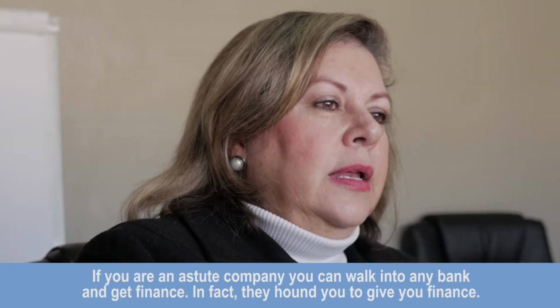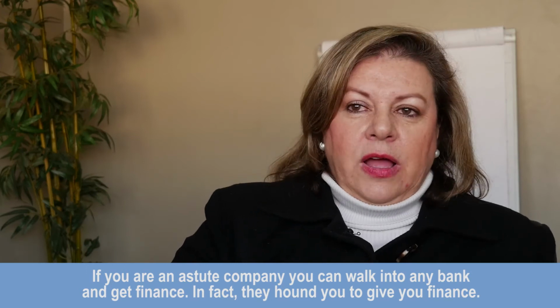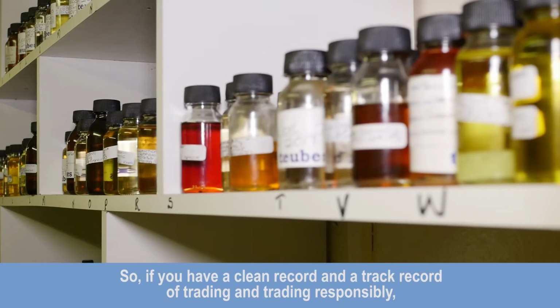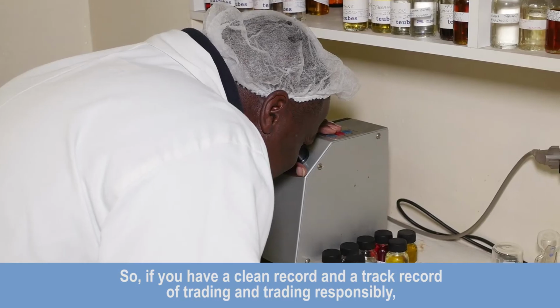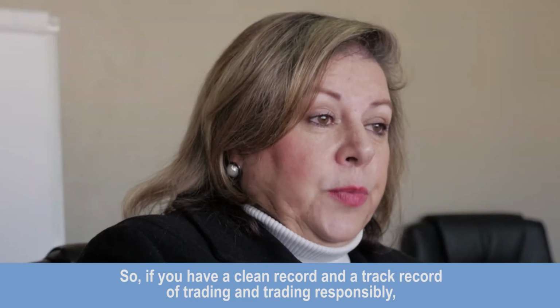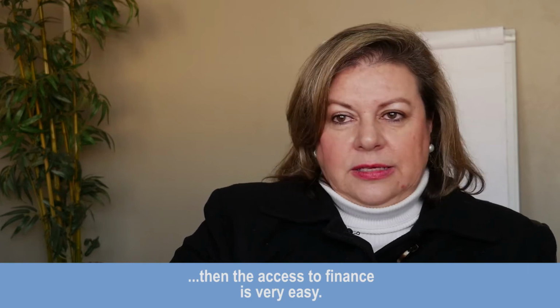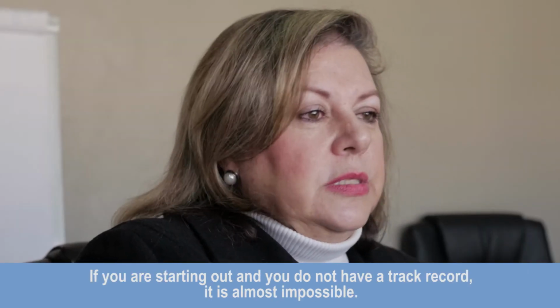If you're an astute company, you can walk into any bank and get finance. In fact, they hound you to give you finance. So if you've got a clean record and you have a track record of trading and trading responsibly, then access to finance is very easy. If you're starting out and you don't have a track record, it's almost impossible.